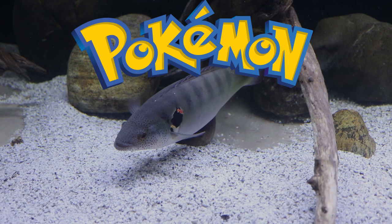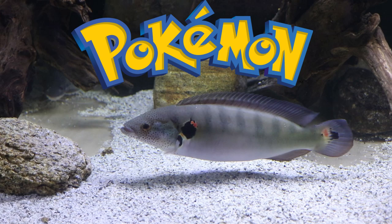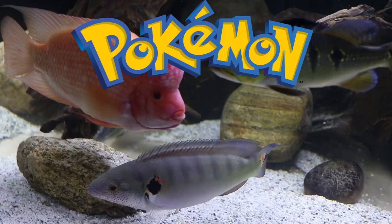I was never a big fan of Pokemon, but growing up, it was one of the shows that was always on. So I did watch it every now and then. And I must say that keeping these aquarium fish is just like keeping Pokemon. When I bought them, they look one way. Then eventually they evolve, they change colors, they change shapes, and it's just amazing.